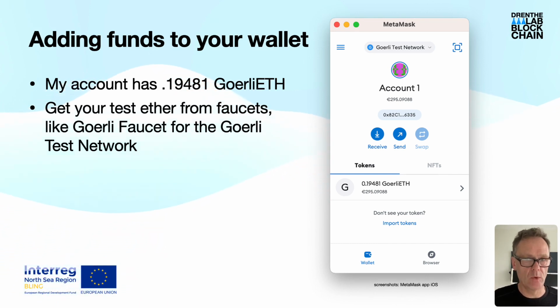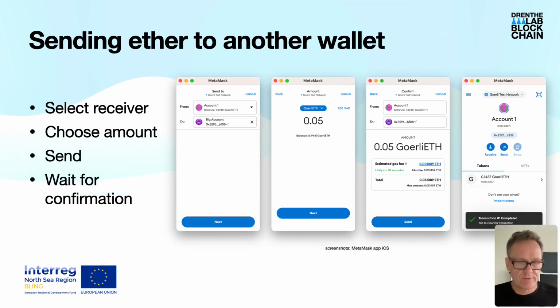Now that I have money in my wallet, I can send it to another wallet. Well, that is a very simple flow. You select a receiver. Selecting a receiver is actually selecting the public address of the wallet of that receiver. Simple. You can list receivers in the wallet, and you can select one, or you can copy the public address somewhere from the internet and paste that into your wallet when you want to send some money. And then you choose an amount of asset or funds or Ether that you would like to send. You press send and you wait for a confirmation. In the third step, you can see also the amount of gas that is needed to confirm this transaction. And that's that. It's very simple, straightforward.